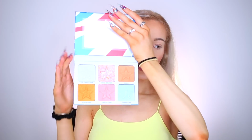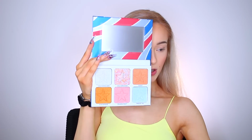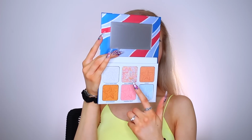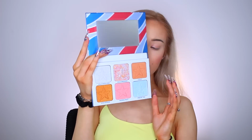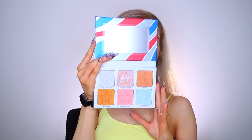And then when you open it up, these are all of the shades in here. Let me just lower the exposure just so you can really see it. So those are the shades. I really love that shade in the middle. I swatched it when I first got it, and it seems super interesting. I've literally never seen anything like that before, so I'm probably going to be using that one right now. I love the color selection in this. It really does remind me of an Icy, so I really love this.